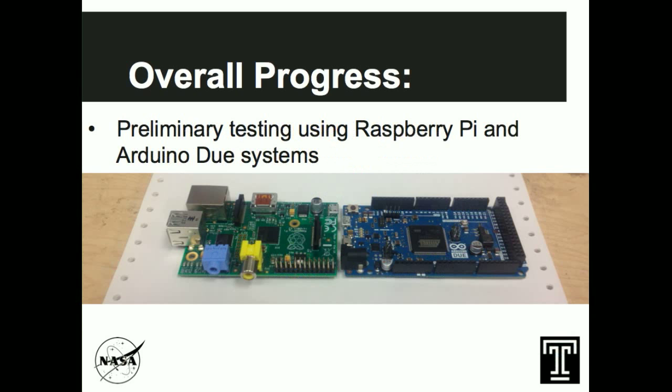Another thing that we've accomplished is some preliminary tests using both Raspberry Pi and Arduino Duemilanove systems. This year we are planning on having our main control system be on the Raspberry Pi. We're hoping to implement as much of the control and autonomous system as possible on a Raspberry Pi. We are also going to have Arduino systems for some lower level processing and also for general purpose I/O and also analog input into our system.